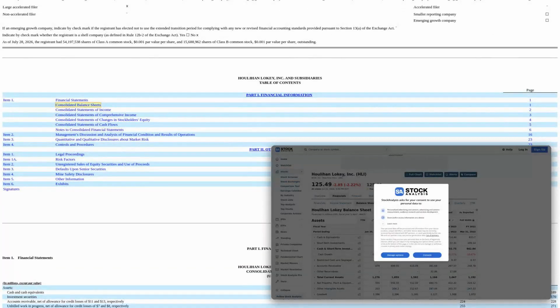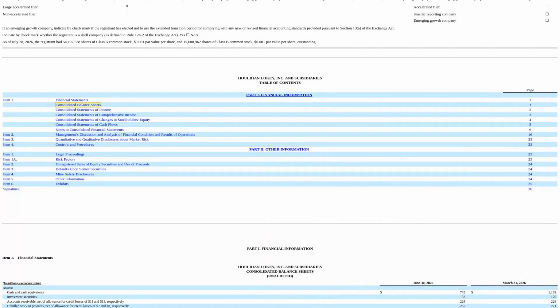As of the 30th of June 2026, their total assets stood at $3,717 million, a decrease from $4,309 million in March 2026. This dip is mainly due to a significant drop in cash and cash equivalents, which fell from $1,189 million to $745 million. Investment securities also saw a big decrease from $170 million to $52 million.